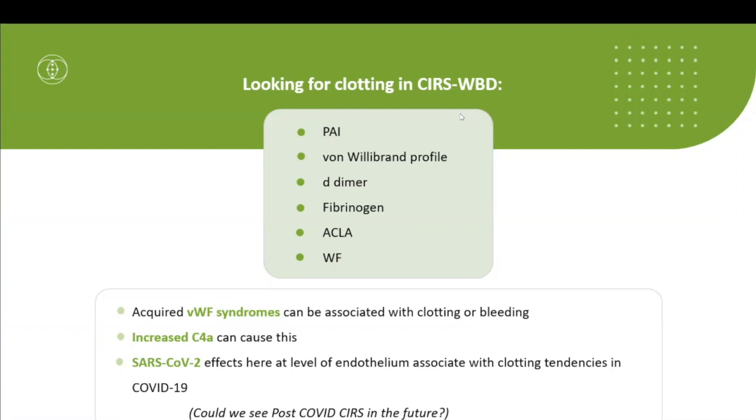Fibrinogen is procoagulant, and anticoagulant antibodies are procoagulant. We all know about antiphospholipid antibody syndrome. And acquired von Willebrand factor syndromes can be associated with clotting or bleeding. You will also see increased C4A levels associated with these clotting phenomena. And I didn't mention before that SARS-CoV-2 affects the ACE2 receptor on the endothelium in your lungs, your arteries, and your GI tract. So that's kind of interesting.